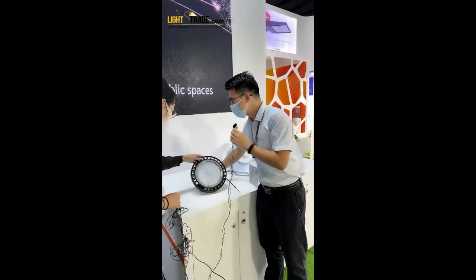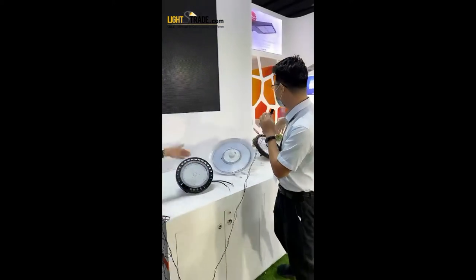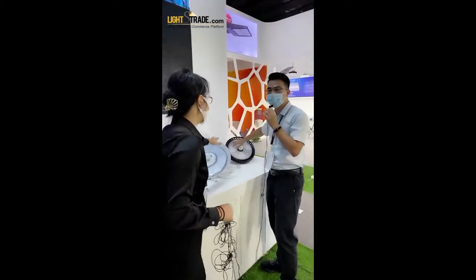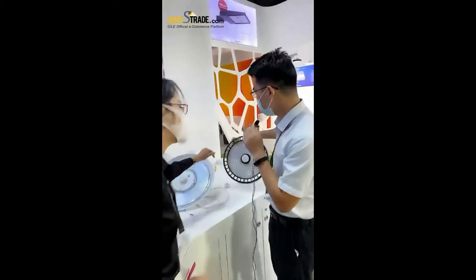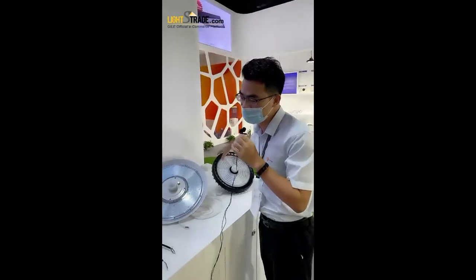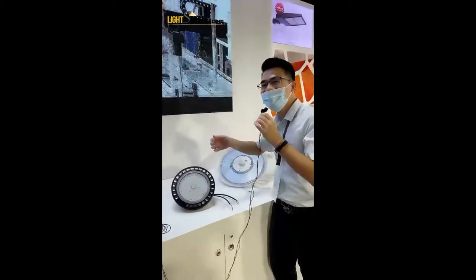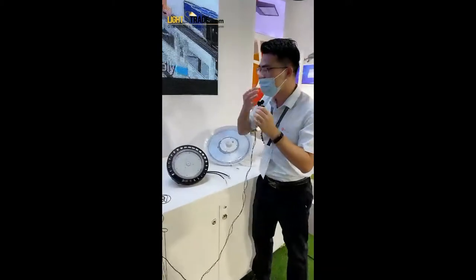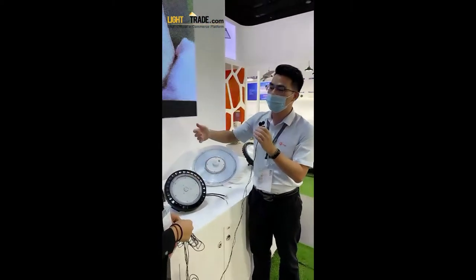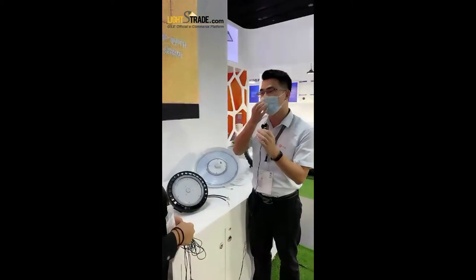And this is a 110 degree optic, and we also have different optics with different beam shapes and energy distribution. We could choose a 60 degree optic or a 90 degree optic, so we could fit different heights of warehouses, high halls, logistics centers, etc.